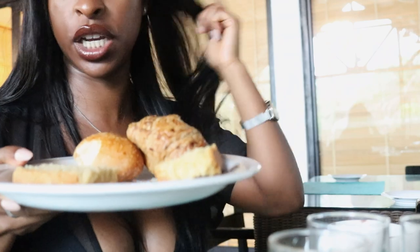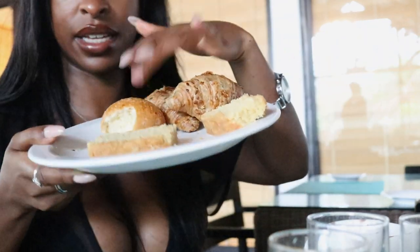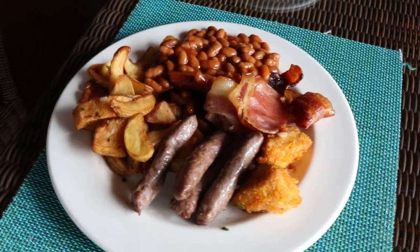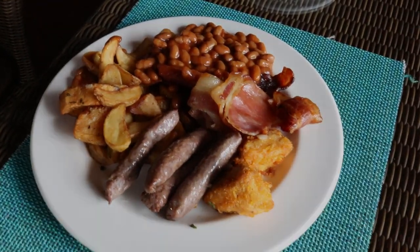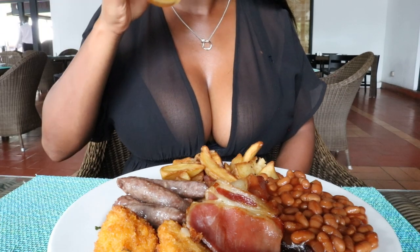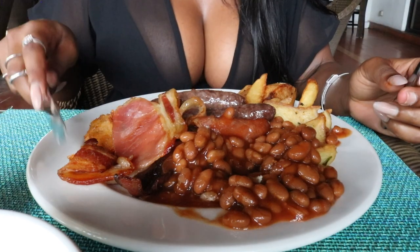So we went for breakfast. I also have here some coffee to pick me up because I was really tired. And I had access to my favorite croissants, cakes, bread, and of course a full English breakfast. One of my favorite things to do on holiday, guys, is to go for breakfast. Whether I'm staying in a hotel, whether I'm staying in a family home, I love me some breakfast. And I helped myself to some full English. I would say their breakfast is a 10 out of 10. So I definitely recommend checking it out.